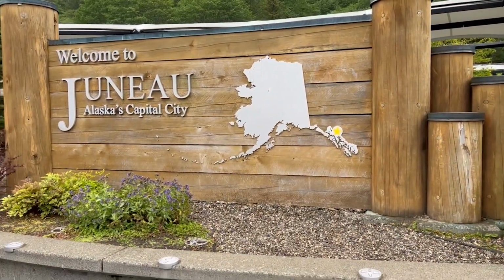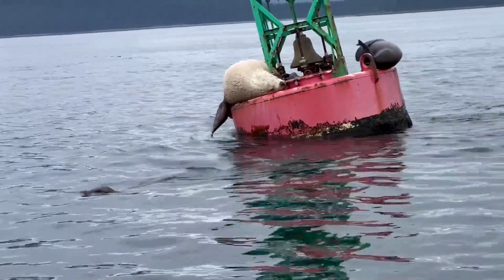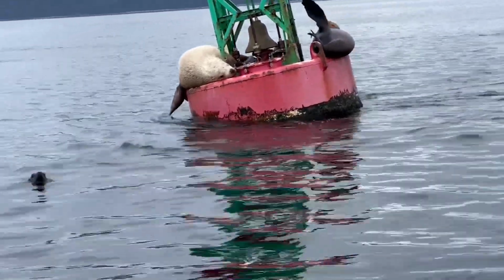This is Melanie from polkadotsandpixiedust.com, and today we are sharing all about our day in Juneau during our 7-night Disney cruise to Alaska.